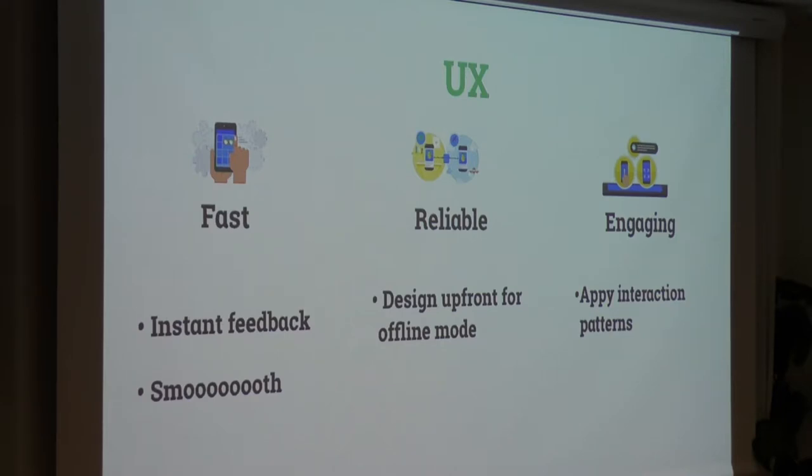If you look at the reliable part, you should always design upfront for offline mode. If we do that, we can create a superb user experience when we are online as well. If we design for offline mode, we can queue operations when the user is offline, and we can resend them when we're getting online again. And this is one way to trick the user into getting the feeling of instant feedback. We can give them instant feedback that they have done something, and then when we're getting online again, we send the queue to the backend.